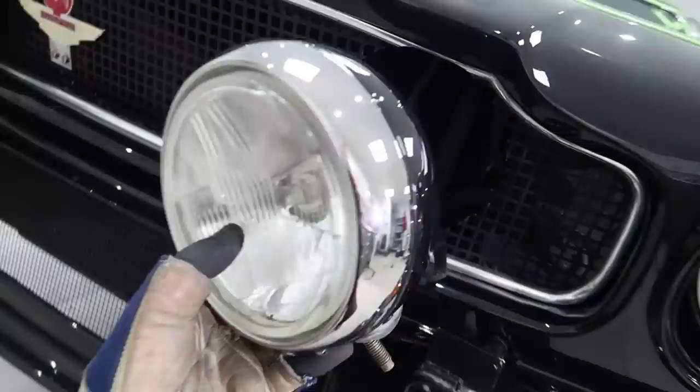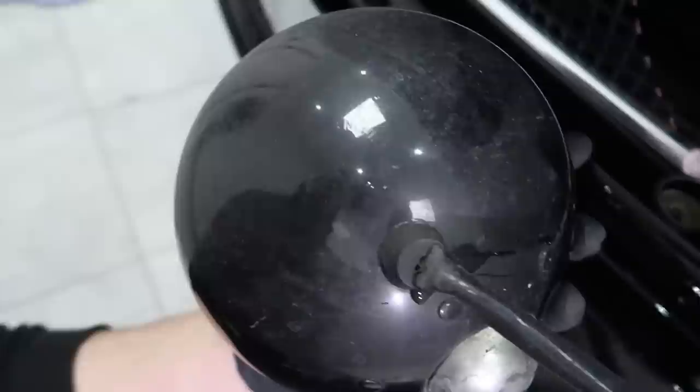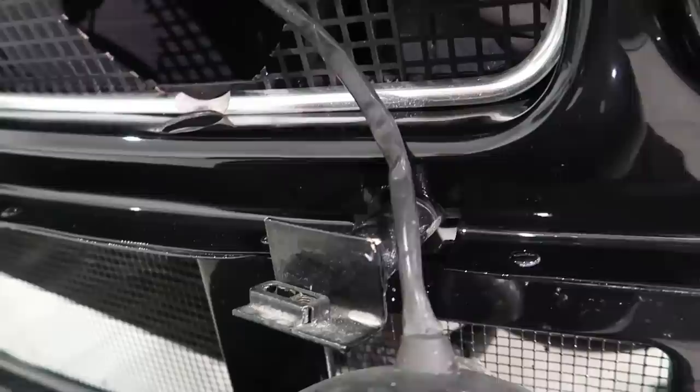Spotlights on the front end removed via a single bolt down underneath. You can see how far I could manage to reach through and clean. So taking it out is allowing the back of this to be done as one, and the underside of the grill. What I don't fancy doing, to be honest, is disconnecting the cabling. So it's just going to be left carefully to one side.